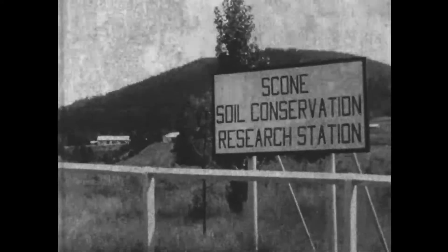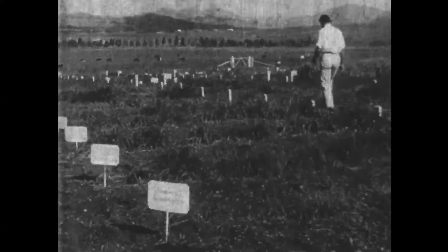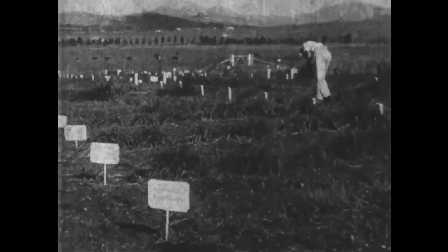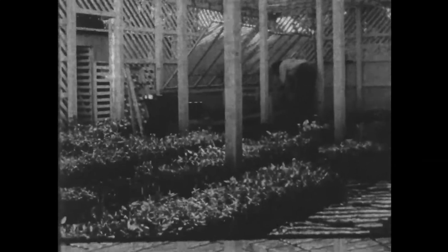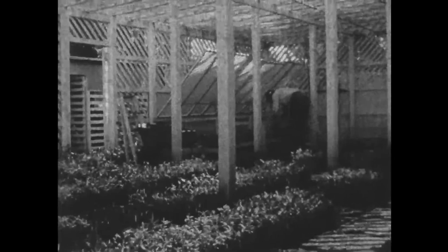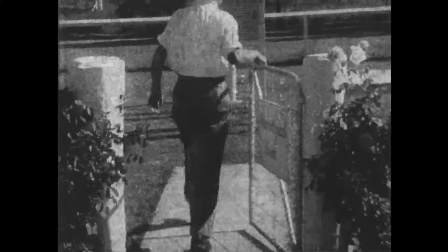The Soil Research Station near Scone serves the valley's conservation needs. Many imported grasses are grown and tested, as in this paddock of African buffel grass. Many trees are tested, and nursery seedlings are distributed freely to landholders. Climatic effects on soil and pastures are scientifically studied.